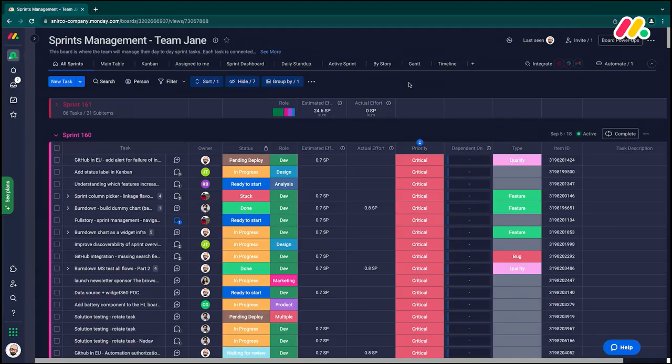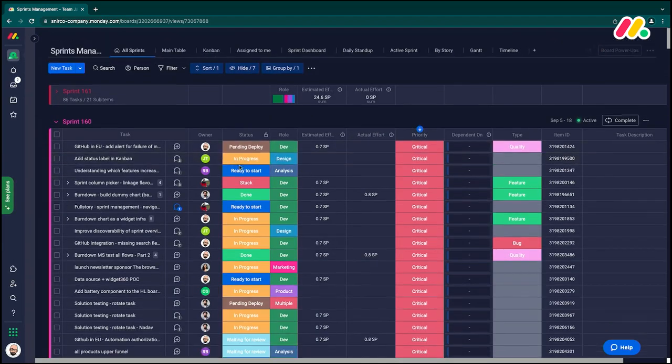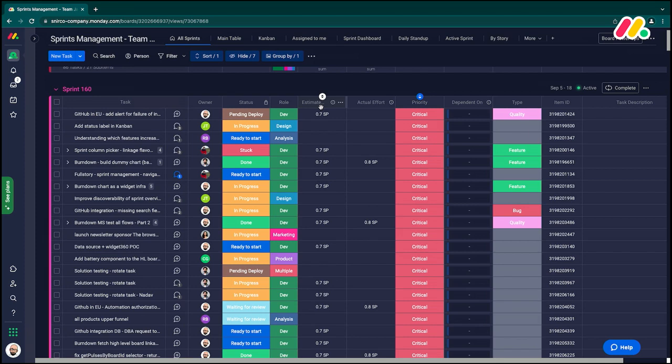So over here, we have the different sprints. We can see the timeline or the time frame for a specific sprint. If it's active or completed, we can complete it directly over here or create new sprints directly from this board again. So we can capture the sprint name, the time frame for this sprint, and also a few goals that we would like to achieve. During this sprint, we can then decide what's the estimated effort. It doesn't have to be story points. It can be hours or any type of effort that you would like to measure. When that task is completed, we can then assign the actual effort for that task.